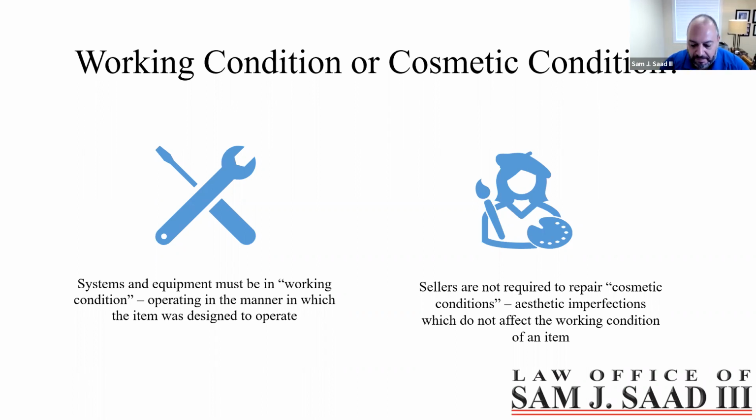And again, if the security system is in working condition, meaning it could be turned on and it could work fine, then I don't see where the buyer can force the seller to activate it. There is one line in the NABOR contract that says that the seller will make the property available for inspections. But if you've never turned on your security system, I think you'd be hard pressed to force a seller to figure out how to use the security system when they've never used it.